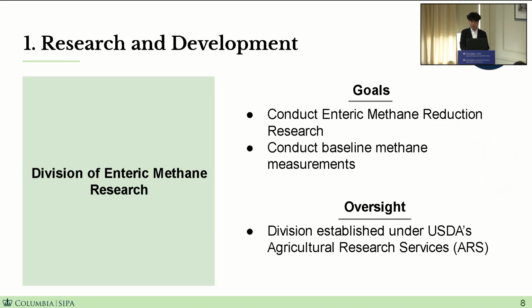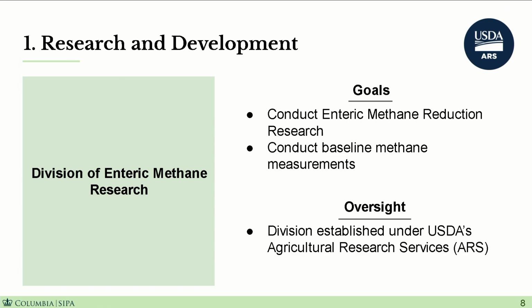So to start with our program components, component 1 of our program is focused on research that reduces the methanogenic process in cattle. To accomplish this, a division of enteric methane research will be established under the USDA. This division will oversee all research initiatives related to enteric methane reduction during methanogenesis, as well as conducting a baseline measurement of methane. The Division of Enteric Methane Research will be established under the USDA's Agricultural Research Services. This way, the division can coordinate their research with already existing regional laboratories operated by the Agricultural Research Services.